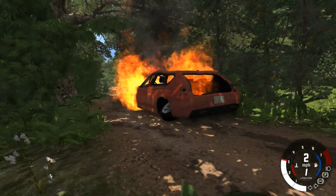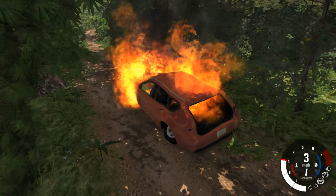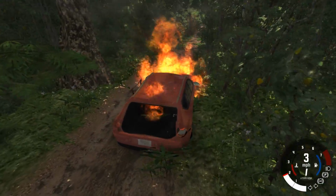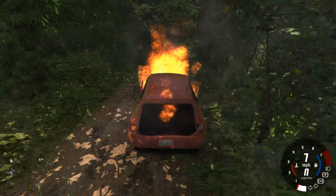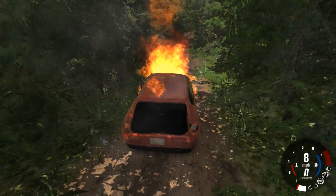Like, the drive line is toast. But the engine will still rev up somehow, even though this thing is all on fire, and you can hear the turbo spooling down when I let off the gas. We can just coast down the hill, though. It's amazing. How far can we possibly get?